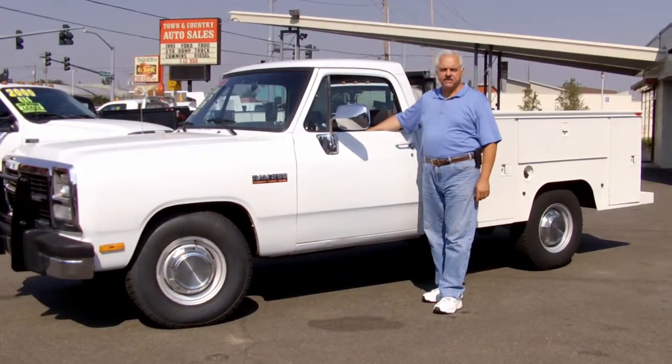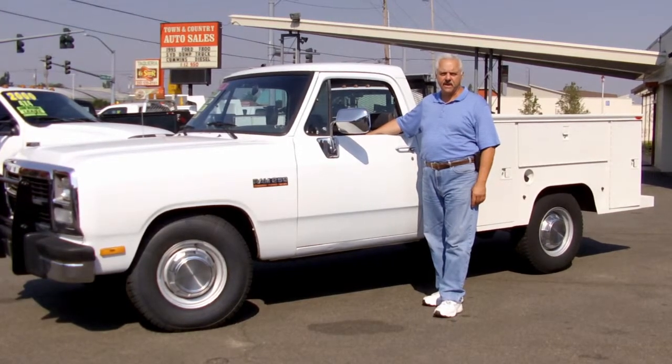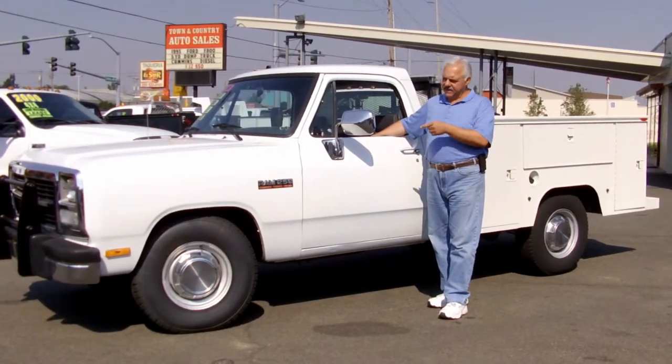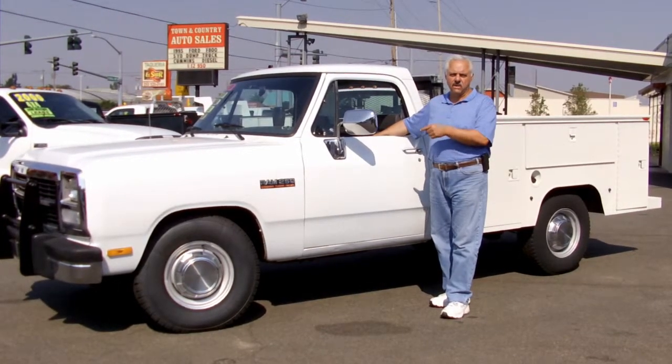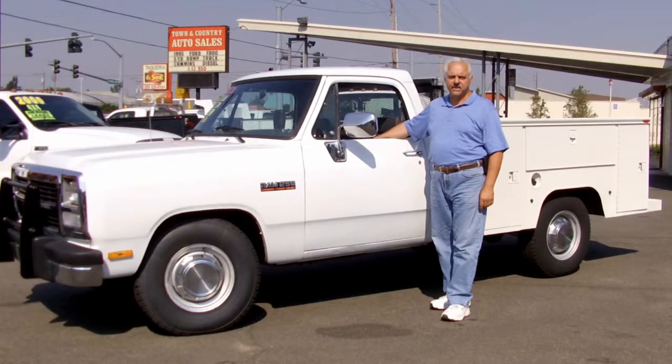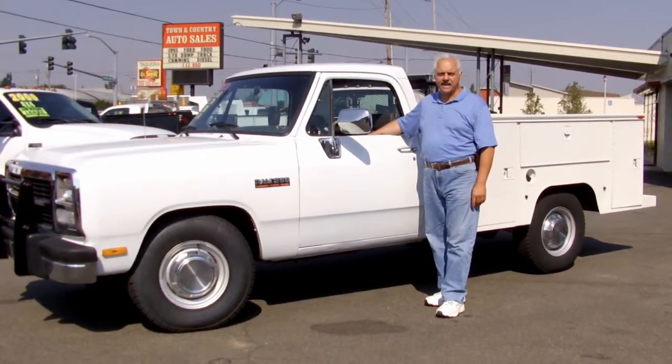Here to show you this 1993 Ram 2500 three-quarter ton truck. It's got a service body on it. This truck's got the 12-valve Cummins turbo diesel. This is the one the guys really like. Automatic transmission, new front tires, real clean truck, low mileage, 98,000.